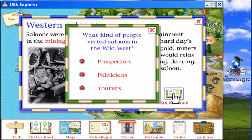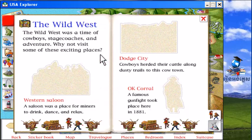To win a sticker, answer this question. What kind of people visited saloons in the Wild West? Prospectors? Politicians. Well done. You've won yourself a sticker.